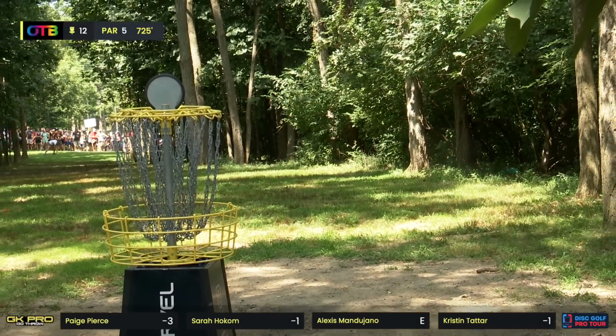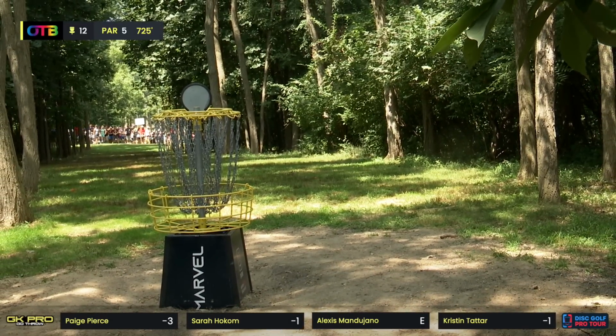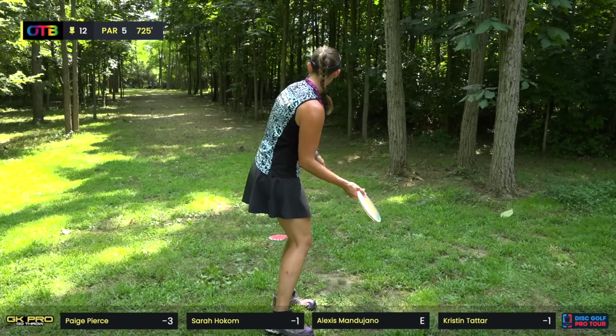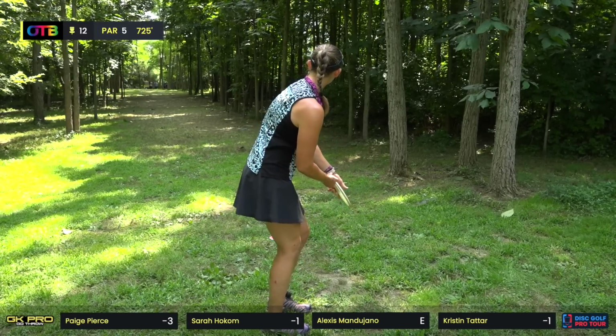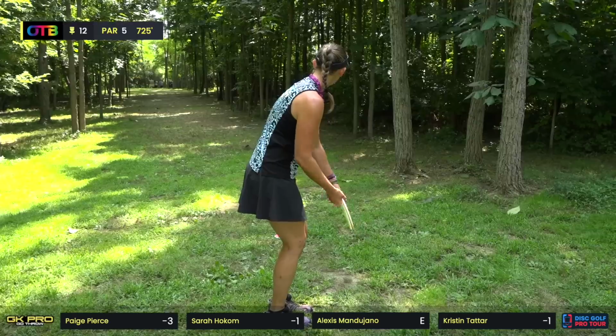That's an undertaker. Finishes a little bit left and not quite enough distance on it, but she will have a putt from right around circle's edge, I believe. Yeah, it looks probably pretty obstructed though. We'll see.